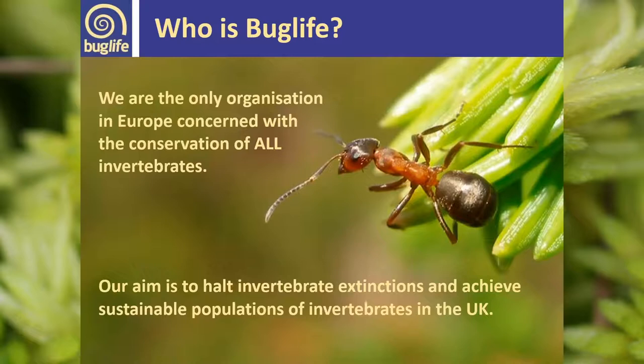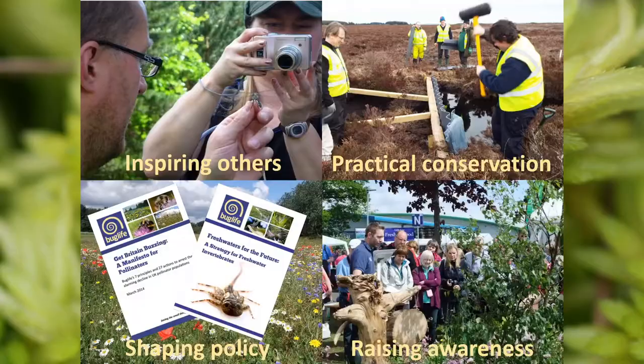Buglife is the only organisation in Europe dedicated to the conservation of all invertebrates, from mayflies to millipedes, spiders to starfish. Our aim is to halt invertebrate extinctions and achieve sustainable populations of invertebrates in the UK and further afield. We do this through a range of activities, including inspiring others by getting out there and showing them bugs and their habitats at first hand, by shaping policy and influencing decision makers to make the right choices to benefit bugs, by raising awareness of the importance of invertebrates and the challenges that face them, and finally by undertaking practical conservation work to benefit bugs and their habitats.